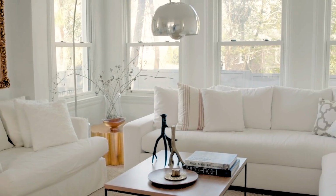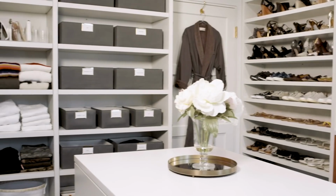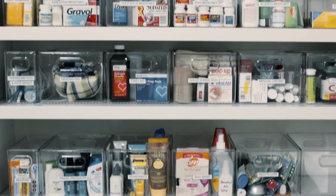Today we're going to do a quick tour of my dressing room and also our medicine cabinet. I'm really excited about organizing. I'm sort of learning to be better at it, and we got some help today, and so I'm really excited about the results. Let's go check it out.